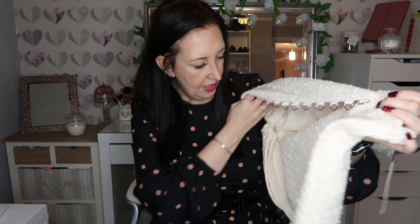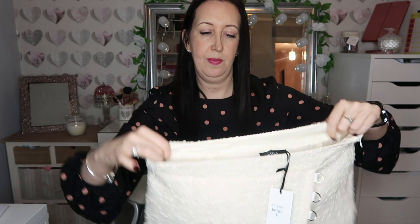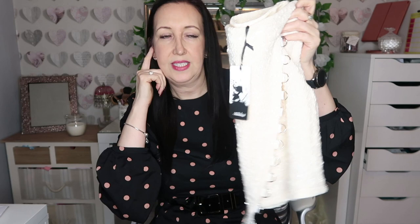It's meant to be cream, but this is like a fake flap on the front there. But yeah, I got it in a size, I think it was a 12. Oh, large. Yeah, large. In beige. That's meant to be beige. But we'll see. Not sure if it'll fit. I'll see what I can get, see if I can get it on. But the material is really nice.